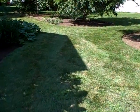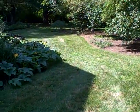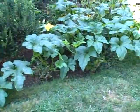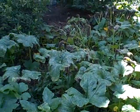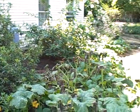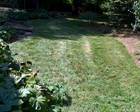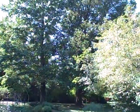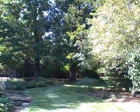And then here we are moving over to the side of the house. There's our pumpkin patch right there on the left, mixed in with some boxwood, and there's some helleborus under there. It's beautiful mountain laurel. And then moving towards the back of the house, just take in this nice edging we have, these nice smooth curves. And then there you see there's a couple more sugar maples in the back, which give us beautiful shade in the evenings on the patio.